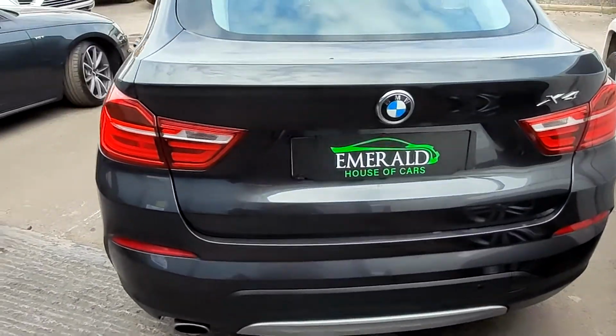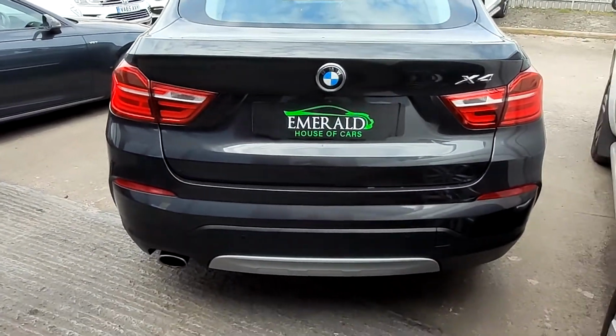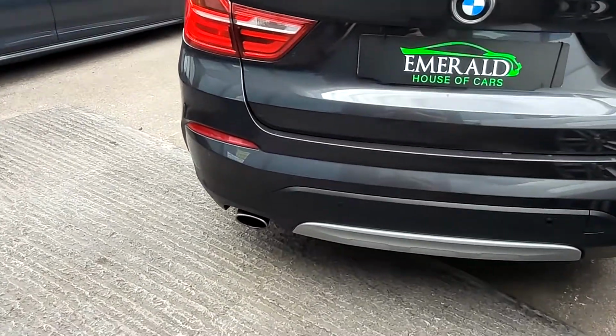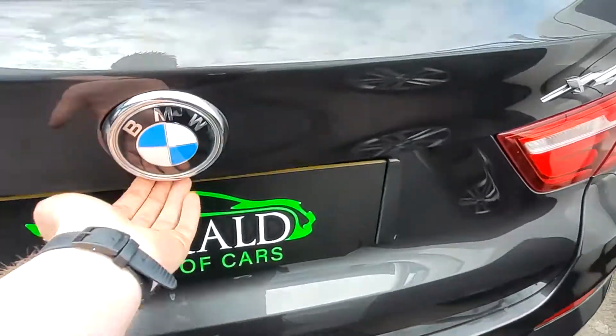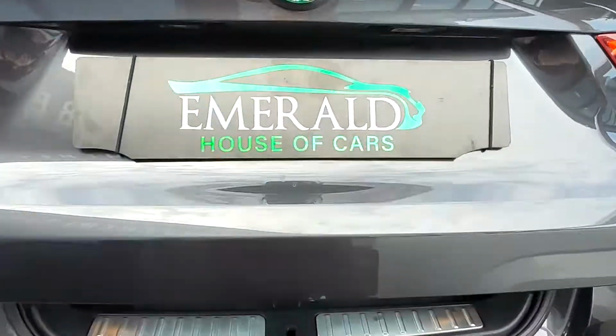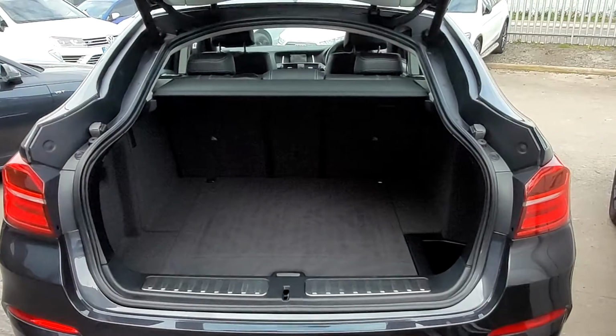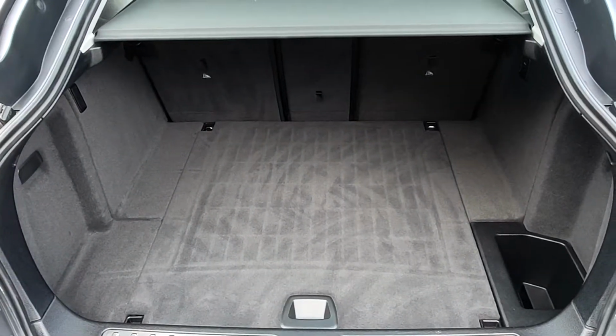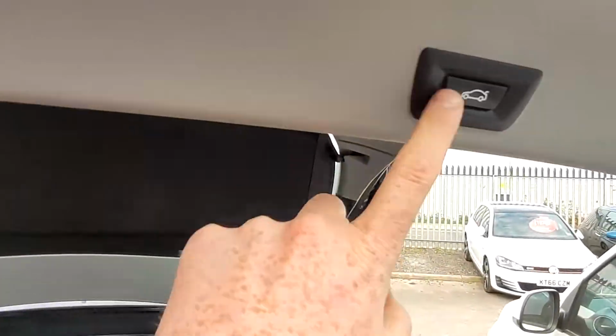Now moving around to the rear, LED rear lights, signature BMW lights, and you also have an aluminium exhaust down there and a silver chrome effect diffuser. You have an automatic tailgate which opens up plenty of room and storage within the boot area itself. There we go.